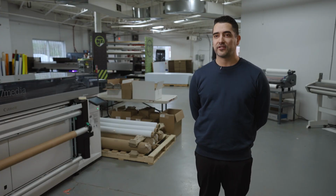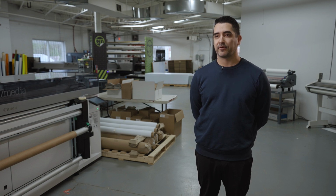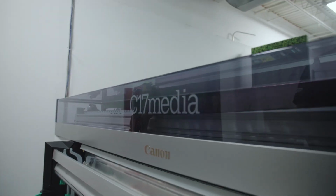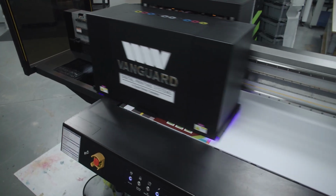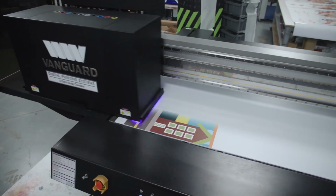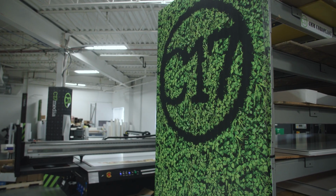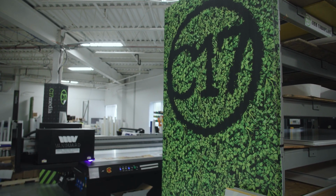When we're doing equipment purchases, we're always looking for the latest technology. Obviously, that's got to come at a price point that we think is warranted as well. But we need technology that's going to serve us for the coming years. The machine behind us is our second Vanguard. Our first Vanguard was definitely a unique purchase, at least for a company of our size. We visited them at a trade show in New Orleans, and looking at other technology was where we thought our investment was going to go.